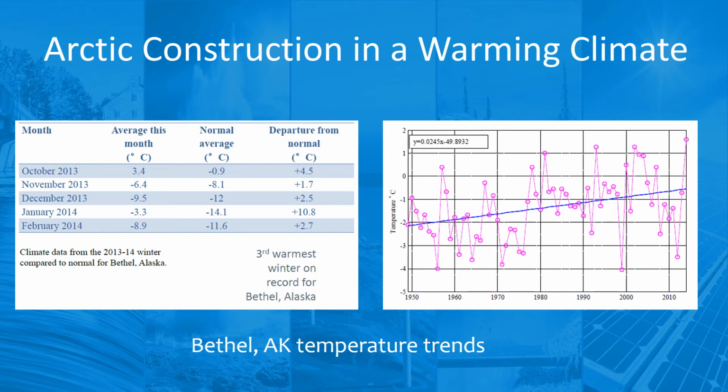Eventually, warmer temperatures will increase the depth of the active thaw layer in the summertime. Warm permafrost in the lower Yukon-Kuskokwim region poses a significant threat to long-term wind turbine foundation integrity, and the long-term ground temperature trend is on the right. And you can see it's risen about 1.5 degrees Celsius since 1950.